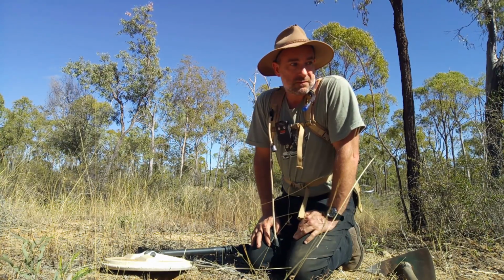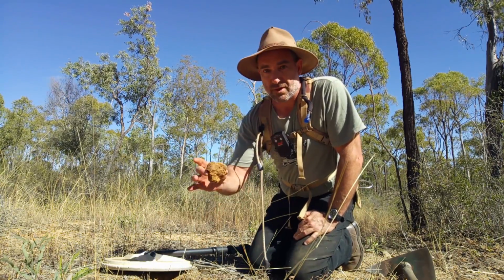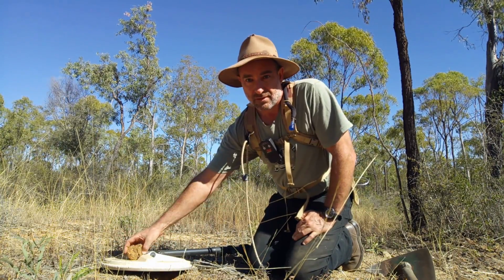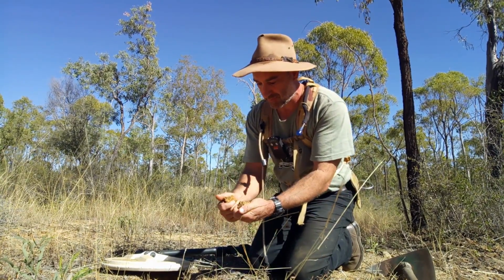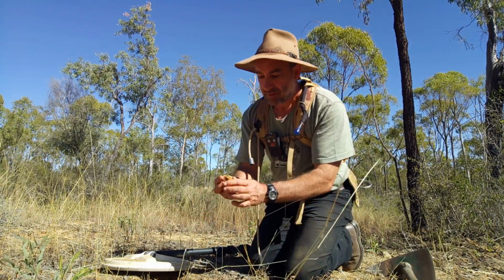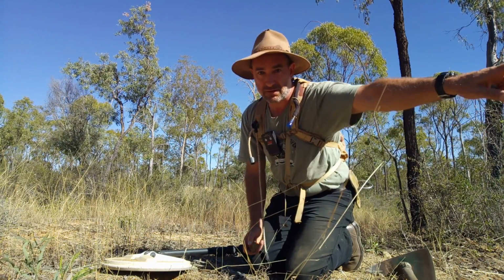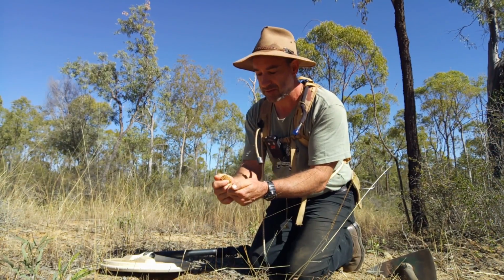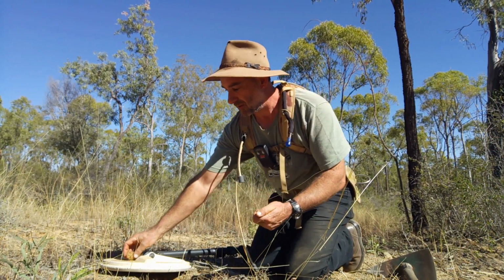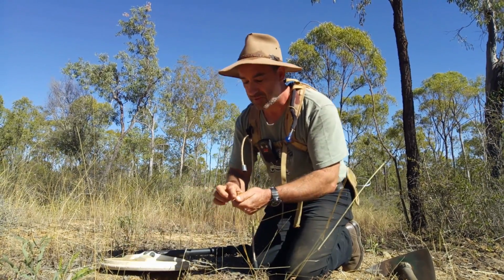But I found myself a little reef just here. I've been picking up a number of pieces. I've got one here in the clod. I'd like to call these a kinder surprise. I've been following a line in this direction through here and working up the slope. I've still got a fair ways to go, so hopefully there'll be a lot of gold here. It's only small, but it all adds up.